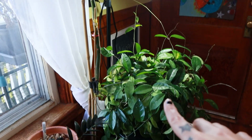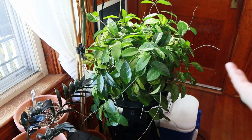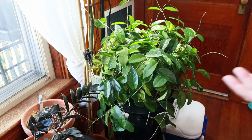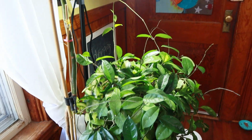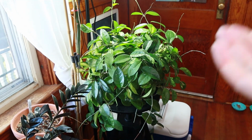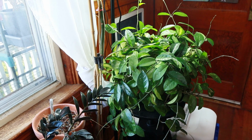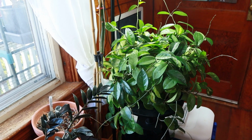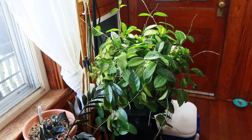We'll see. So over here we have a Hoya carnosa princess, and she is obviously gorgeous and full and needs a repot at some point because I think she has quite overfilled her pot at this point, and it's been growing a lot lately. And as with most of the plants you're about to see, I believe that is because I have started using systemic insecticide, which is a powder that goes into the soil and it just kills anything that's sucking on the leaves.